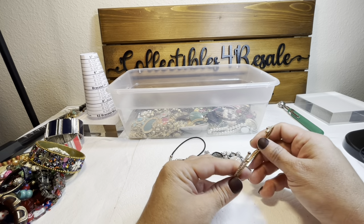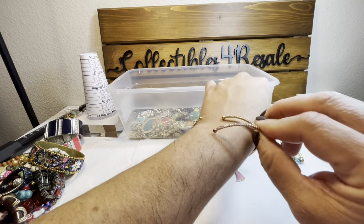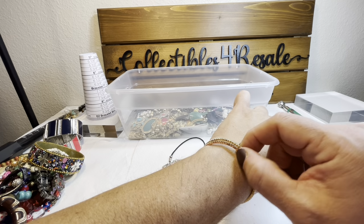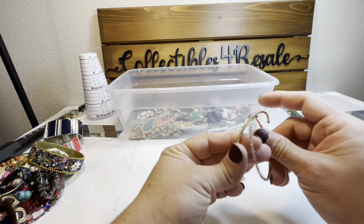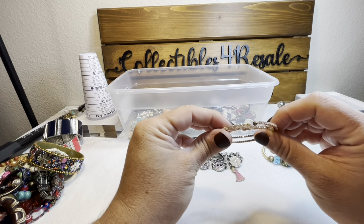So I know I was talking about one of the bracelets, but here we go. Here's a little set of two of these, they're just little stretch, but pretty. One is rose gold, one is gold tone with the rhinestones, like an open stretch tennis bracelet. So for the two of them together, I would do $2. They're really cute. They go together.